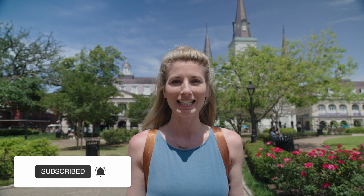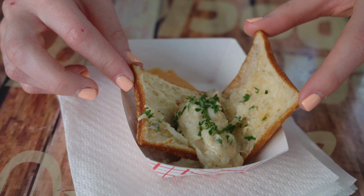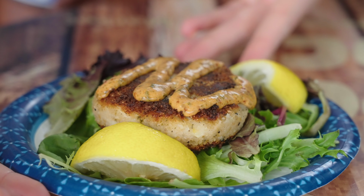Today we are back in New Orleans here in the French Quarter to bring you guys along on the ultimate food tour. You could easily spend a week eating your way through this amazing city, but we're gonna help you on your yummy scavenger hunt. We are going to show you all the must-eat top items and maybe a few things you didn't know you needed to add to your list. Let's go.